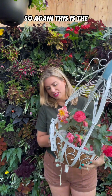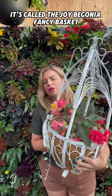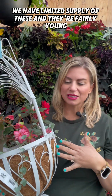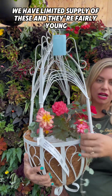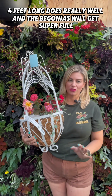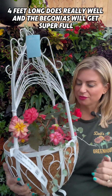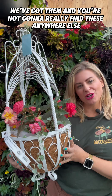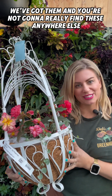So again, it's called the Joy Begonia Fancy Basket. We have a limited supply of these and they're fairly young. This vine here is dichondra. It's going to trail like 3-4 feet long, does really well. And the begonias will get super full. So again, we've got them and you're not going to really find these anywhere else.